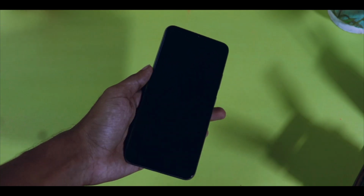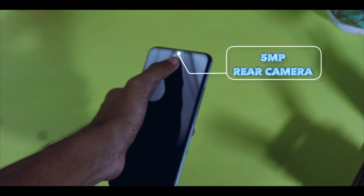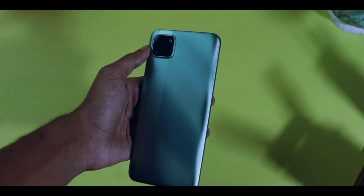So talking about Realme, I really loved it. It also has a notch. I'm just showing it off, and that's a notch right there, but the bezels are really thin, and the phone is really premium. Look at that back, oh my god, it's really gorgeous.